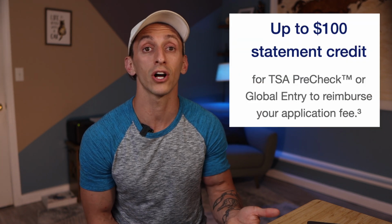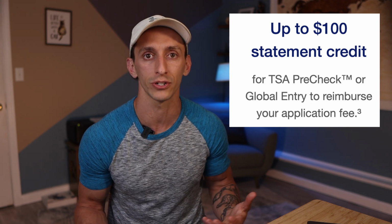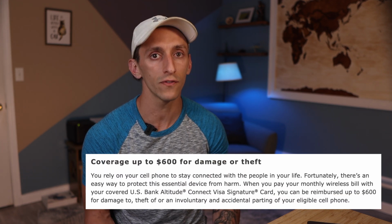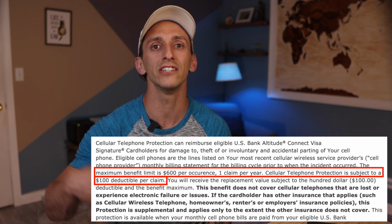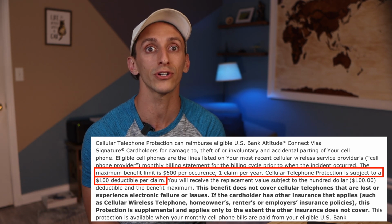You're going to get a $100 TSA pre-check or global entry credit, and this is so easy to get from so many cards that this benefit really isn't that great of a benefit anymore. You're also going to get up to $600 in cell phone coverage, but it's limited to 1 claim per year, and in addition to that, you also have a $100 deductible.